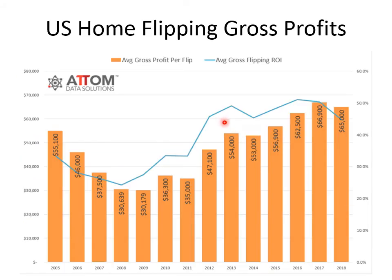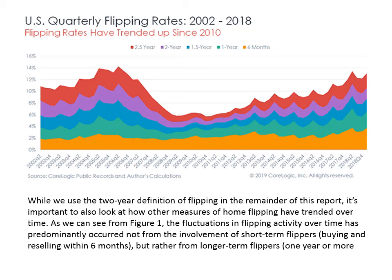And we all like to talk about U.S. home flipping and gross profit. So this is for the nationwide, as we can see that the average ROI of flipping is down, and also the gross profits are down in 2018. What could be one of the reasons why we use the 2-year definition of flipping in the remainder of this report? It's important that we also look at how other measures of home flipping have trended over time. In figure 1, you're going to see the time between like 6 months in the yellow up to 2.5 years in red, and you can see that the 2-year period and the 1.5 period have been going up, where the 6-month flips, the short-term flips, have also been up, but a little bit more steady.